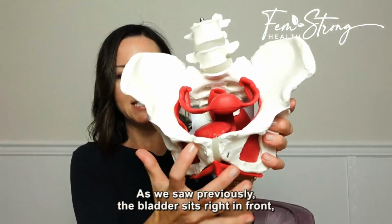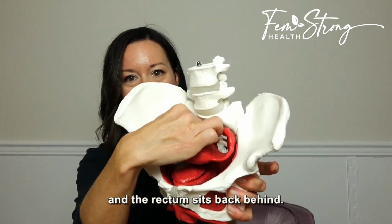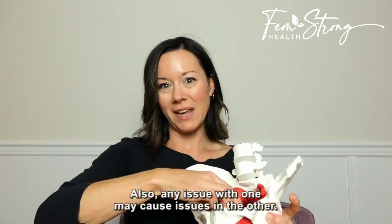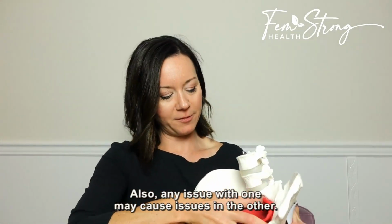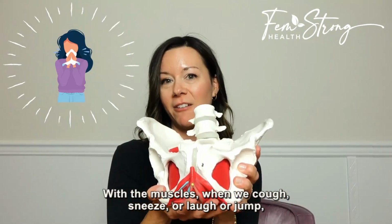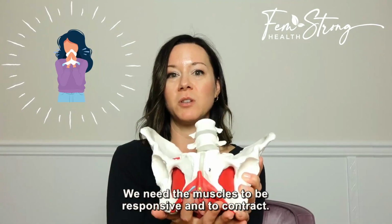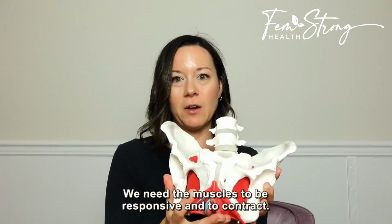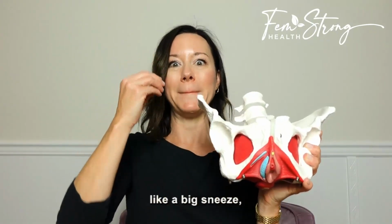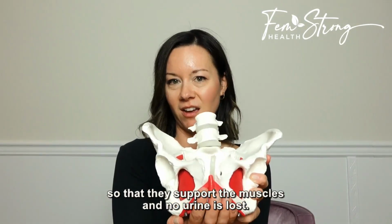As we saw previously, the bladder sits right in front, the uterus and vagina sits in the middle, and the rectum sits back behind, and these are three tenants in a very small tent. So also any issue with one may cause issues in the other. With the muscles, when we cough, sneeze, laugh or jump, we have a lot of pressure coming down into the pelvic floor. We need the muscles to be responsive and to contract. So under a normally functioning pelvic floor, when we do those big thrust movements like a big sneeze, the pelvic floor muscles contract so that they support the muscles and no urine is lost.